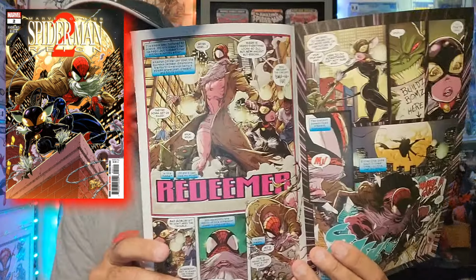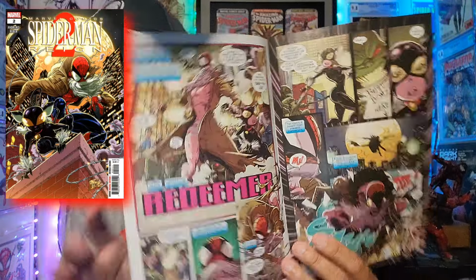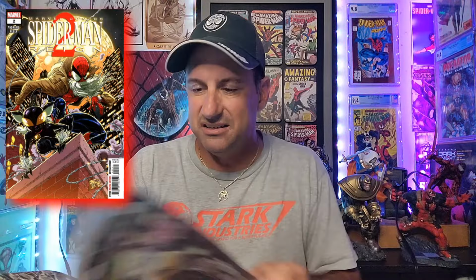Spider-Man Reign 2, Issue 2, 28 pages for the price of $5. This one is written and drawn by Kaare Andrews. I love Kaare Andrews' artwork. I think it's really nice. It has its own distinct feel to it. I love the way the characters look.